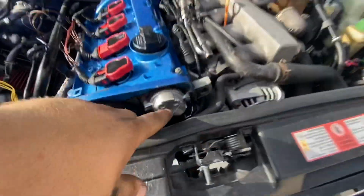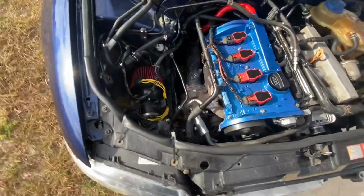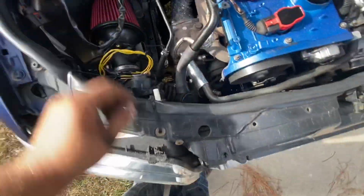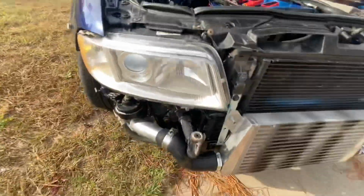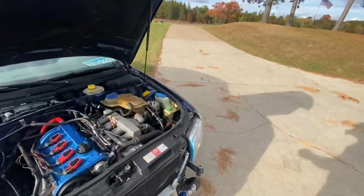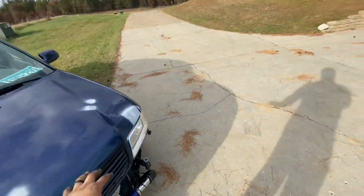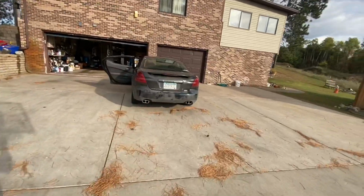Just put this cam position sensor in today. New coil packs. Filters new. See the MAF not plugged in. I did HID headlights. Can't really tell they're on even because they're white, but yeah. She's got some quirks, but traded it for the Comp G.